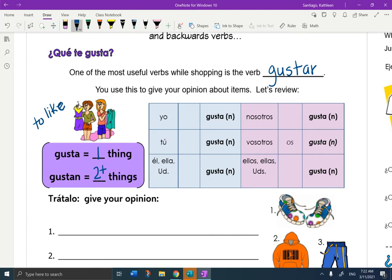Let's look at the chart. So you can see in the spots, it's not gusto, gustas, it's just gusta or gustan. What does change is the pronoun that indicates who is doing the liking. So if I like an item, I'm going to say me gusta, gustan. If you like it, te gusta, gustan. If one person likes it, I'm going to say le gusta, gustan. If we all like it, I'm going to say nos gusta, gustan. In Spain, they would say for vosotros, os gusta, gustan. For 2 or more people where you are not included, I'm going to say les gusta, gustan.